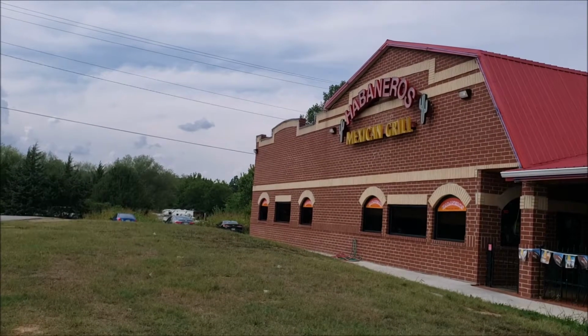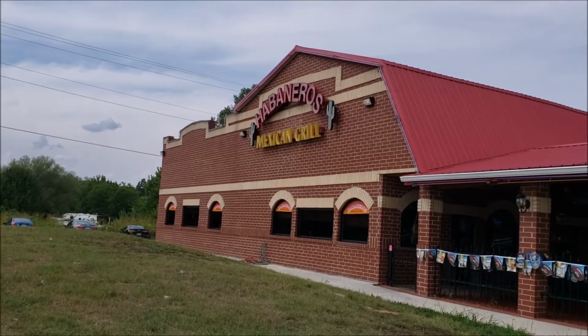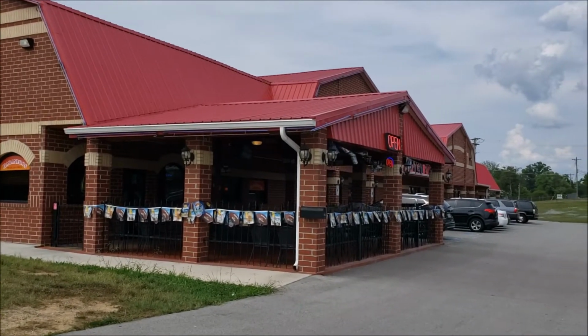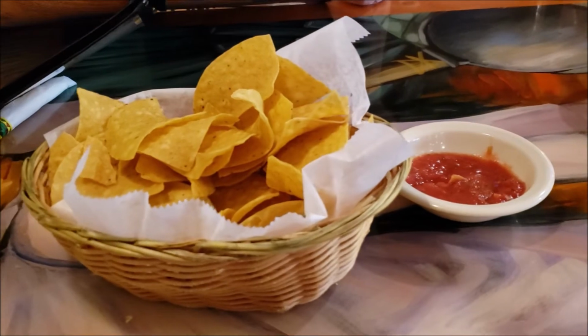So just outside the KOA is Habeneros Mexican Grille. So we are going in there for dinner. Well, check it out. Looking at the menu. In the meantime, free chips and salsa.